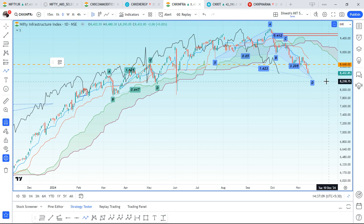it comes from 8,300 or it comes from here. These are the levels one should be looking at near 9,000 odd. There's a gap down also in the index at 9,500, which is a big resistance going forward.